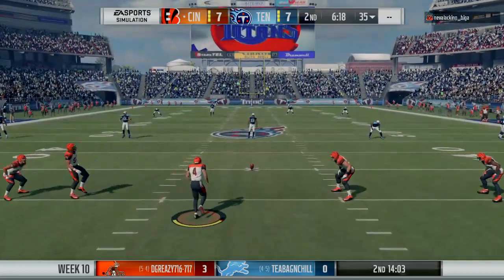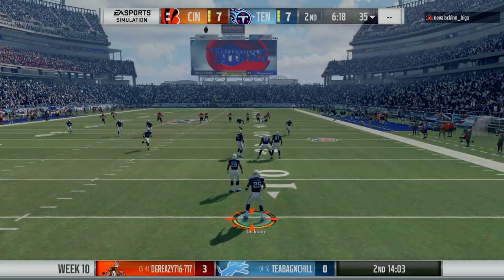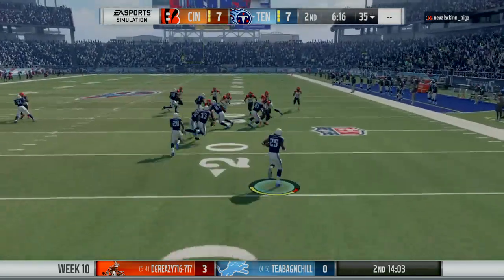So we're right back where we started, all even as the kick's away. Adoree Jackson on the return.